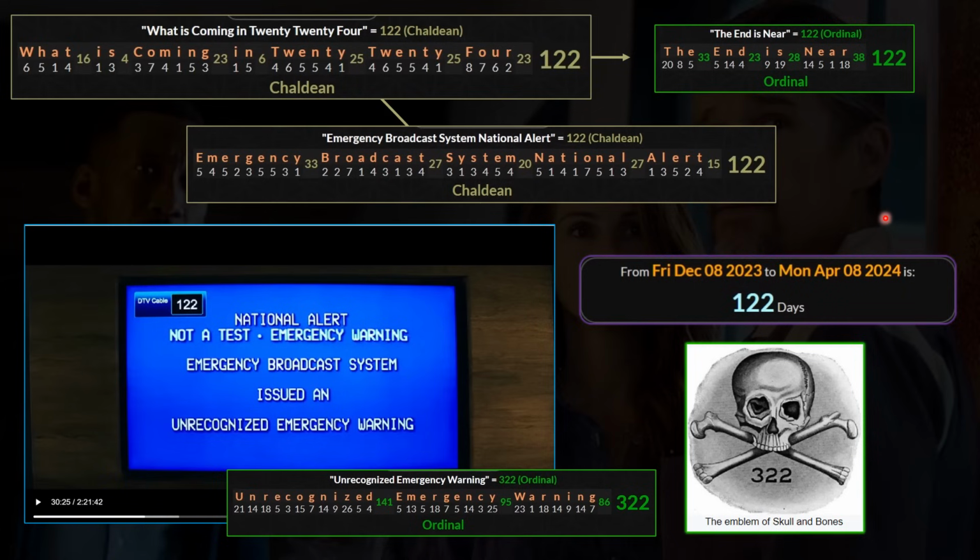All right, so as the movie progresses, the cyber attacks happening, the power's going off, the emergency systems are going off, and this scene in the movie right here, they try and turn the TV on. It goes through a series of numbers, but it rests on channel 122, and they hold it here for a little bit in the movie. And you can read the screen. It says National Alert, not a test, emergency warning, emergency broadcast system, issued an unrecognized emergency warning. And this is at 30 minutes and 25 seconds into the movie.